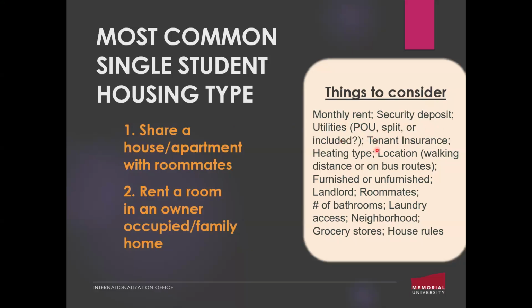And there is tenant insurance. It's not essential, but it is really good for you to have if you are moving into a long-term accommodation, because you can cover your loss, or when something happens to the house, it can cover your temporary accommodation.